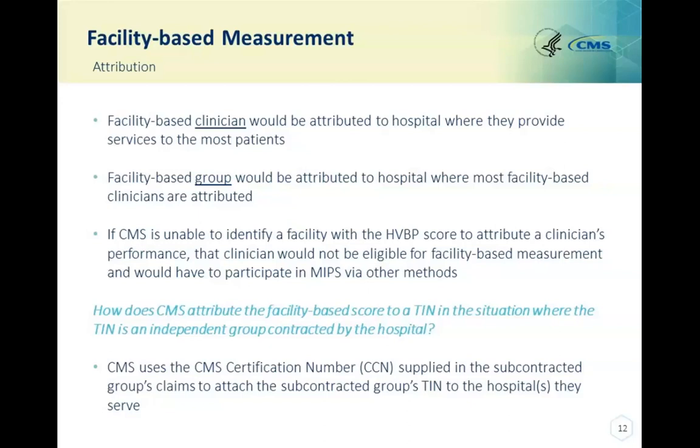We also, of course, are looking for hospitals that have participated in the hospital value-based purchasing program and have a hospital value-based purchasing score, so we can then assign that hospital value-based purchasing score associated with the hospital to you, the clinician, or to the groups of clinicians.